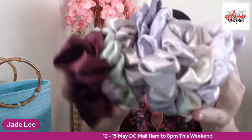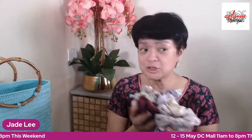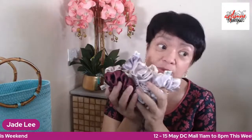But they are super scrunchy, very well made. In here, you can see this is all scrunchy, exactly what it is. And it's all different colors, a variety of colors. And this lady will also be at DC Mall, between the 12th to the 15th of May. And she has a lot of these handmade products, which you can have a look at. All right. So this is a DC Mall show.